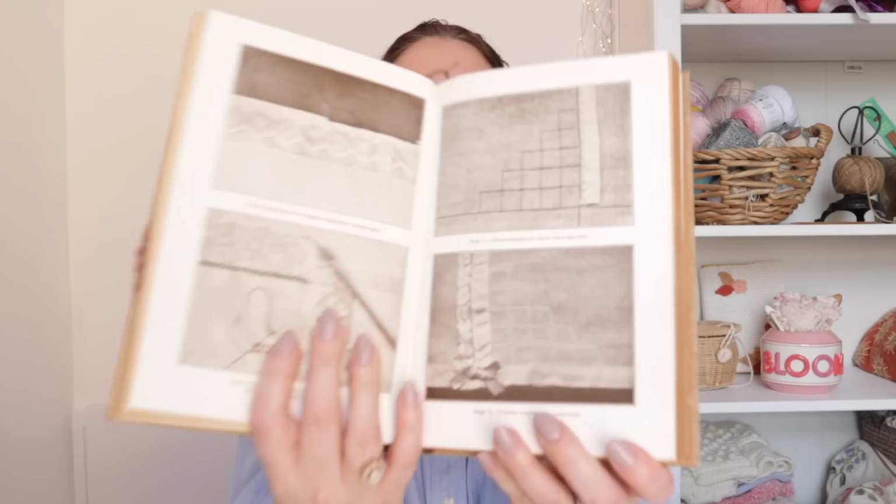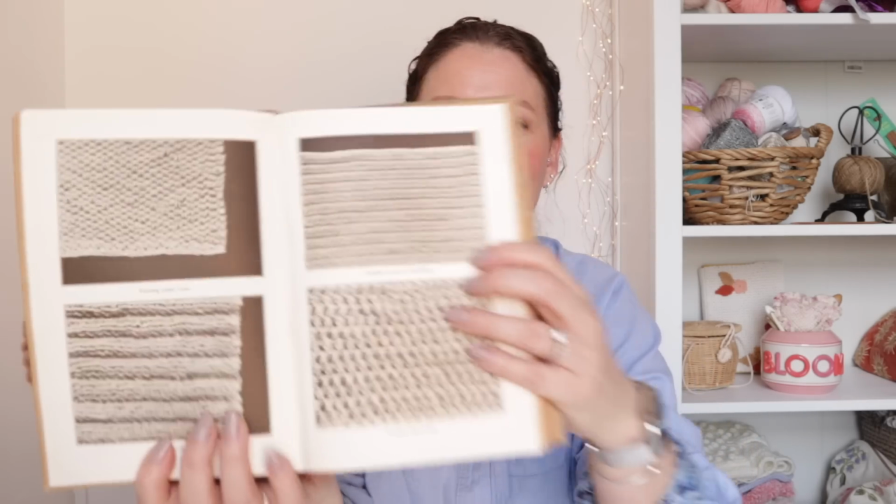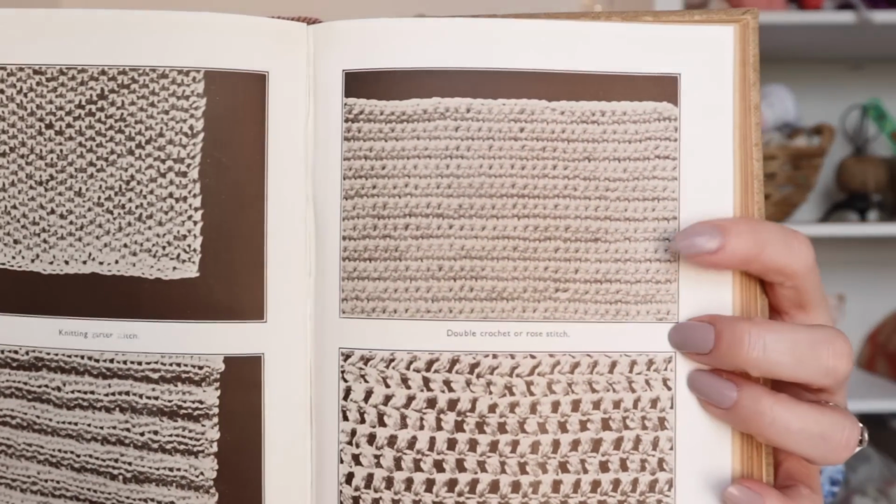They've got some stitches, but there are some pictures in the book. Some black and white pictures, look, but not of the crochet projects. I don't think so. Anyway, let's have a look. No, they've got the... I love that they call the double crochet rose stitch. I think that's very lovely.